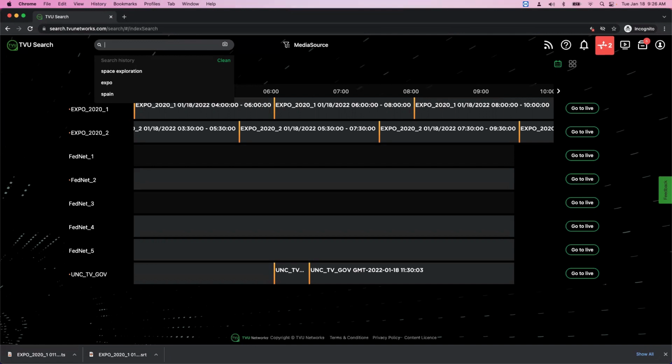The difference between the grid server and the TVU receiver: the grid is basically a software license, a feature that's enabled on a TVU server. The TVU receiver is the appliance, either physically deployed in your facility or hosted in the cloud. And then the grid service is basically a feature that's enabled for that appliance.